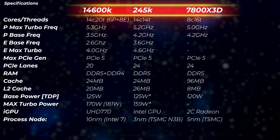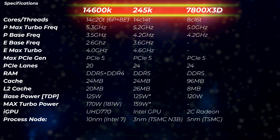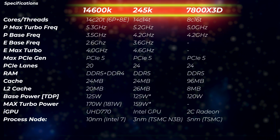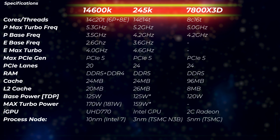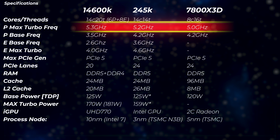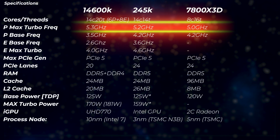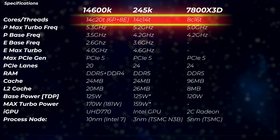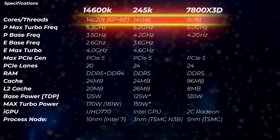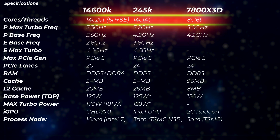Okay, now the specs comparison, which can be a little bit boring sometimes, but if you look closely enough, you can actually see where they have gained the performance. As you can see, the max turbo frequency has gone down 100 megahertz. Also, what's gone down is the threads. Now we have a 14 core and 14 thread CPU, which is 8 P cores plus 6 E cores. The P cores don't have multi-threading anymore.